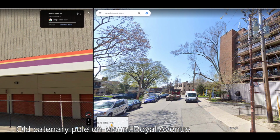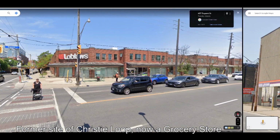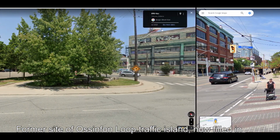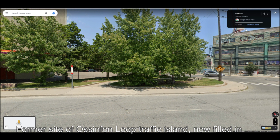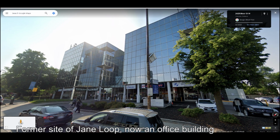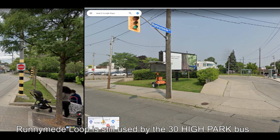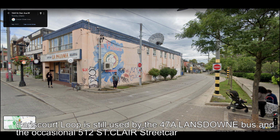Lastly, I'll briefly go over the off-street loops that used to be used by the trolleybuses. On the former 4 Annette, Christie Loop is now a grocery store, the traffic island at Ossington Avenue has been filled in, Royce Loop is now a condominium, and Jane Loop is now an office building. On the 40 Junction, Runnymede Loop is still in use by the 30 High Park bus. On the 47 Lansdowne, Earls Court Loop is still in use and sees service from the 47A Lansdowne and the occasional 512 St. Clair streetcar.